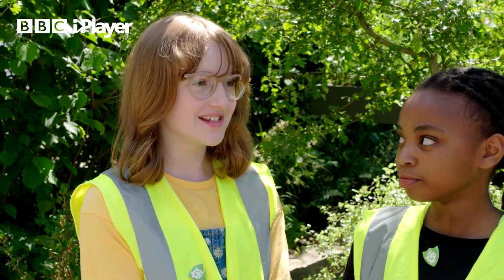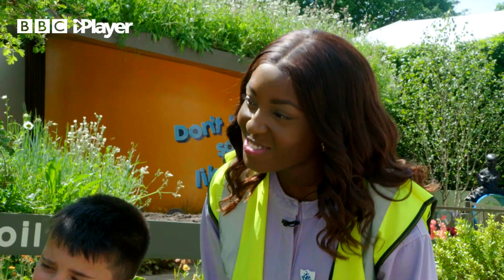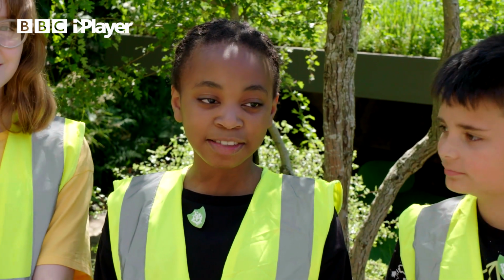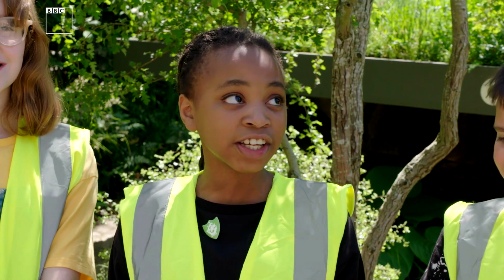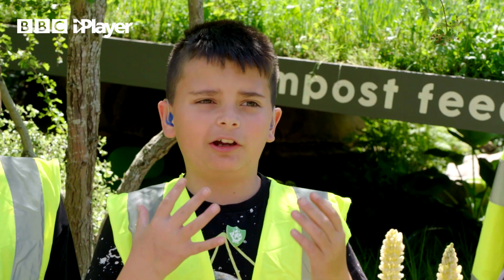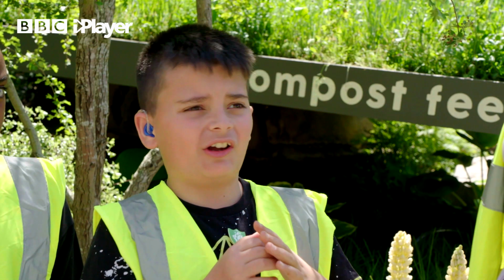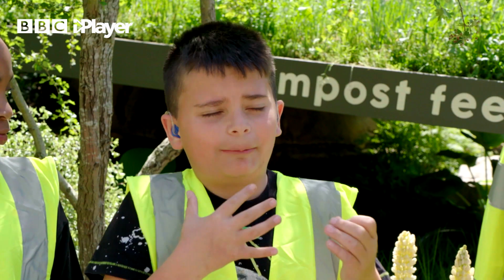I think the garden's really great because you can see all the vibrant flowers and it can show people how nice nature can be. Wow, that's a good answer. And Natasha, what do you love about the garden? I love how there's many different plants and there's not just one thing and it's not just all green because there's many different colours. And Nathan, remind me why the garden is so special. What does it celebrate? It's really special and it celebrates that wildlife can find their homes, whether they have shelter here or not. They'll be able to find food and have a happy life.